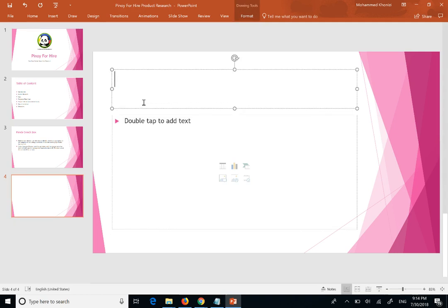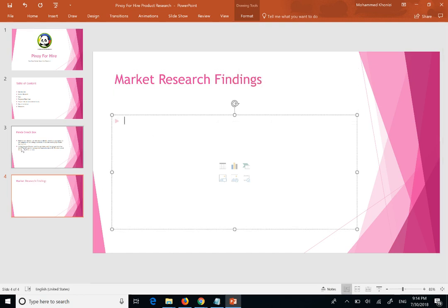Market research findings, and we can start here providing much more details. So I'll just give an overview. We can say here, based on our market research, the perfect size box would be, let's say, 15 multiplied by 11. I think this is what we came across, might be wrong.